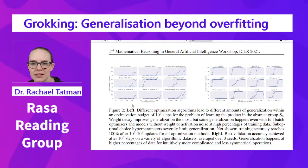Yeah. So this is that, and I know this is all quite small, but this is looking at different tricks, and this is looking at different operations. Different optimization algorithms led to different amounts of generalization within an optimization budget of 10 to the 5 steps for the problem of learning the product in the abstract group S5. Weight decay improves generalization the most, but some generalization happens even with full batch optimizers and models without weight or activation noise at high percentages of training data. Suboptimal choice of hyperparameters severely limits generalization.